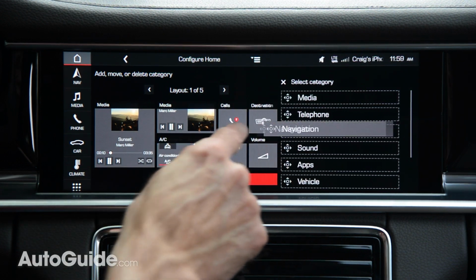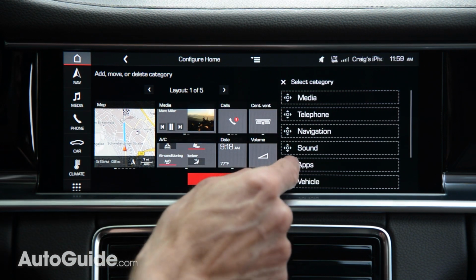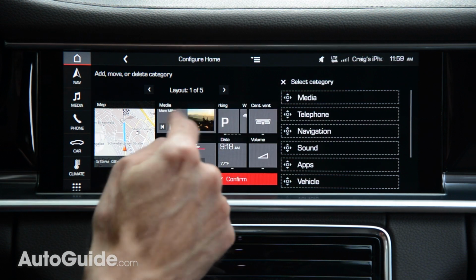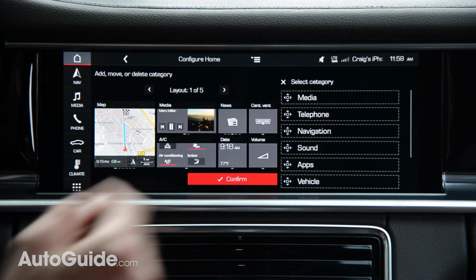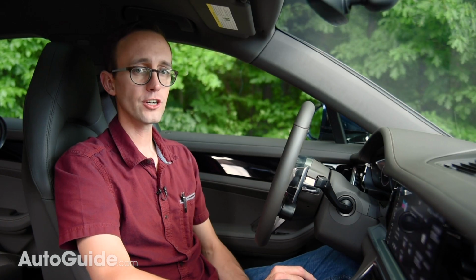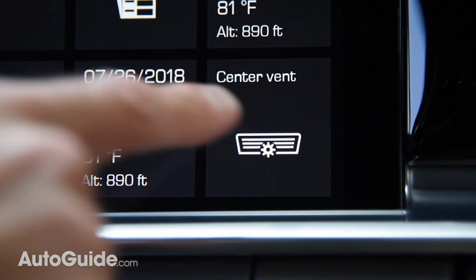So let's say I want navigation here in lieu of media. I can drag and drop just like that. Or let's say I want apps instead of calls. I can do that as well, and you can even cycle through them just like that. Just hit confirm then, and those changes are reflected right on your home screen. Now, you may have noticed a function called center vent. What's that all about? Well, I will show you.